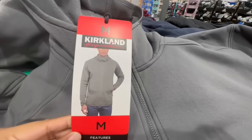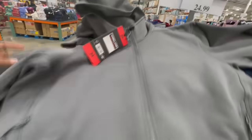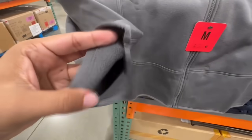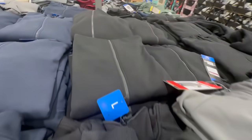These are the men's full zip hoodie jacket. These are by the Kirkland Signature brand, and I really like that they have this type of material that is very warm all the way through the sleeves. And of course, I wanted to show you guys what it looks like on the inside. So let me flip this over a bit. You can see it's a very warm material. I like these. I definitely feel like these would be perfect for winter. They also brought them out in navy blue, and here they are in black.